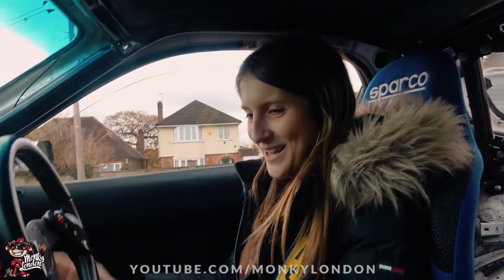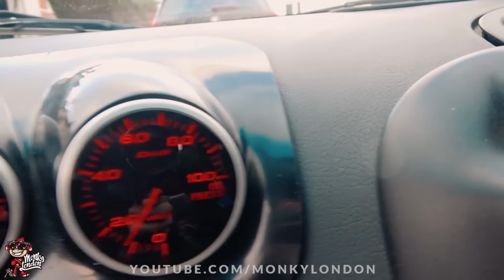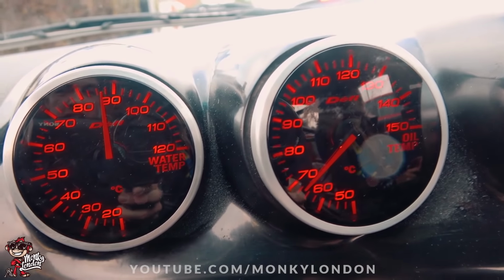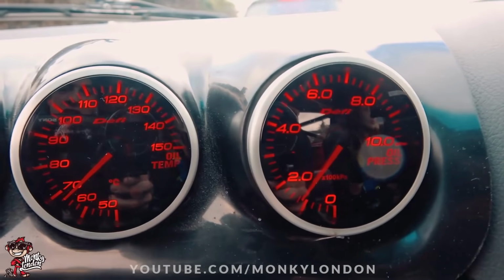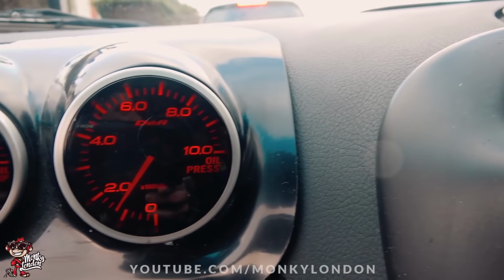How are you finding it? It's okay, yeah. It's cool, man, isn't it? Yeah, it does take a lot of getting used to this car. I've been keeping an eye on all the gauges as well. Water temp is staying nice and consistent between about 85 and 90. Oil temp gets up to about 90 from a little spirited run. Oil pressure is consistent as well.